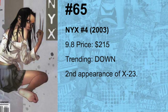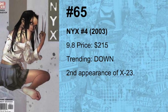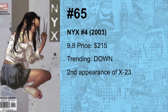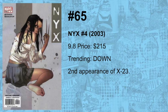NYX 4 features the second appearance of one of Wolverine's many children, X-23, and it takes our 65th position. This book was published by Marvel Comics in 2003 and has been selling at a 12-month average of $215.